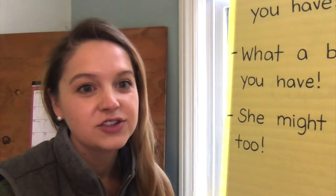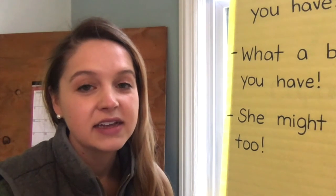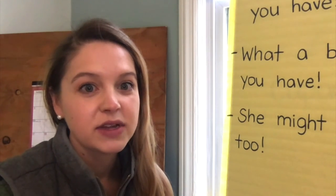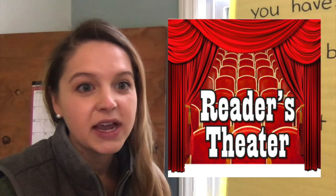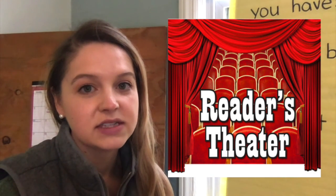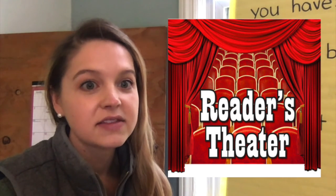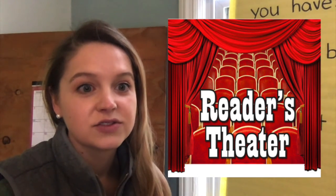For our strategy lessons this month for fairy tales, we're not going to be looking at as many poems as we did before, but instead what we're going to be doing is something called Reader's Theater. In a Reader's Theater, we have some different characters, and the characters are going to be acting out the story. Each day for Reader's Theater, we're going to be picking a different character. We're going to be learning the lines of that character, learning how to read what they say, and we're also going to be practicing that character's voice.